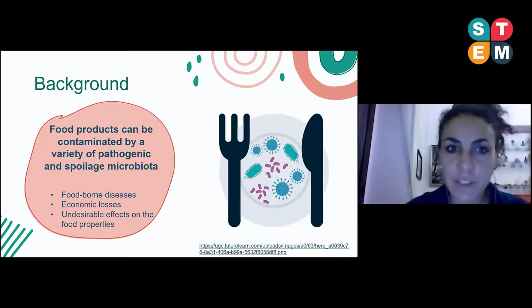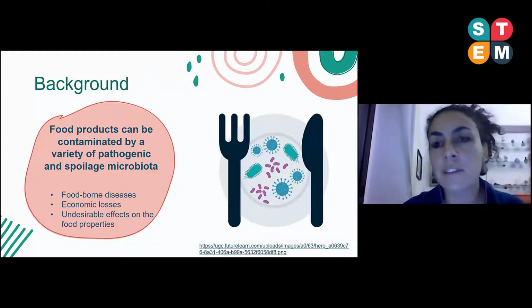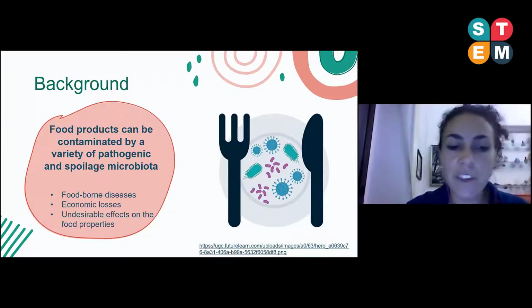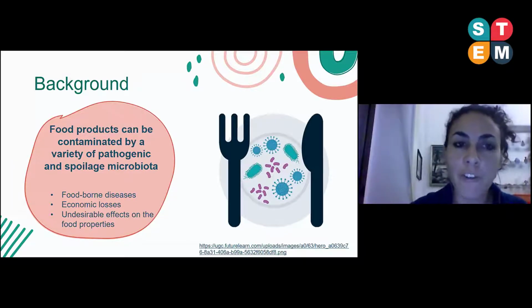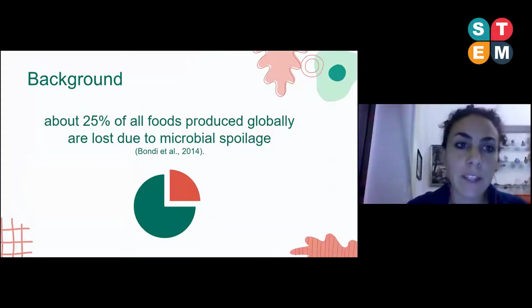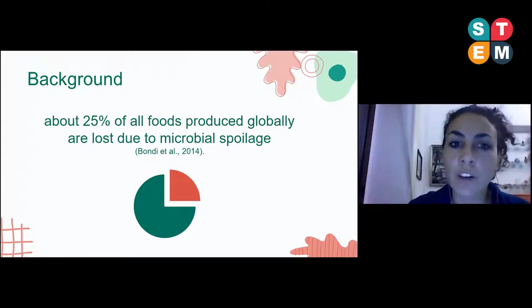Food contamination is a severe public health problem around the world, resulting in foodborne disease that affects human life. Food, in fact, serves as the best medium for the growth of different microorganisms and can be contaminated at any point from farm to table, as well as during production, processing, shipping, and distribution. It has been calculated that about 25% of all food produced globally is lost due to microbial spoilage.